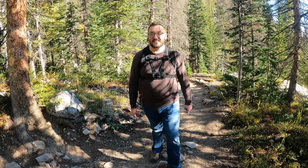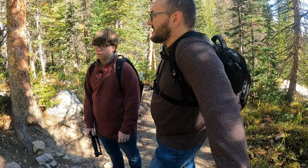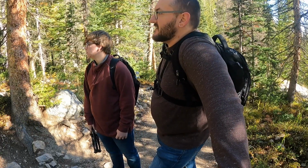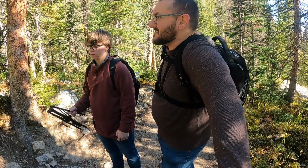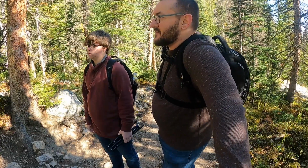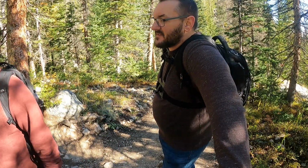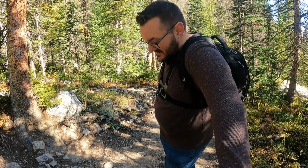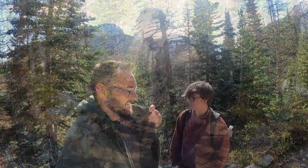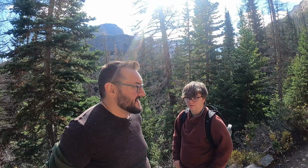All this uphill is killing us. Need a break. It's about a quarter-mile section or so that I guess is just uphill, uphill, uphill. I don't remember how many hundreds of feet it gains in that quarter mile, but I know it's a decent amount. Whew.